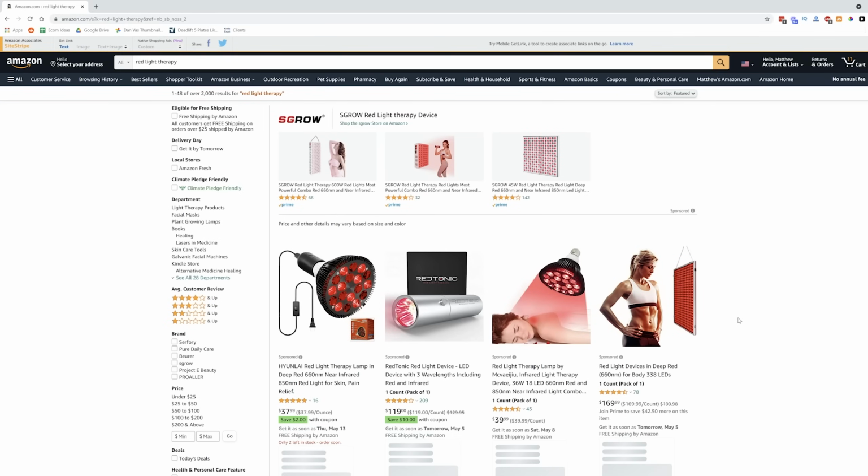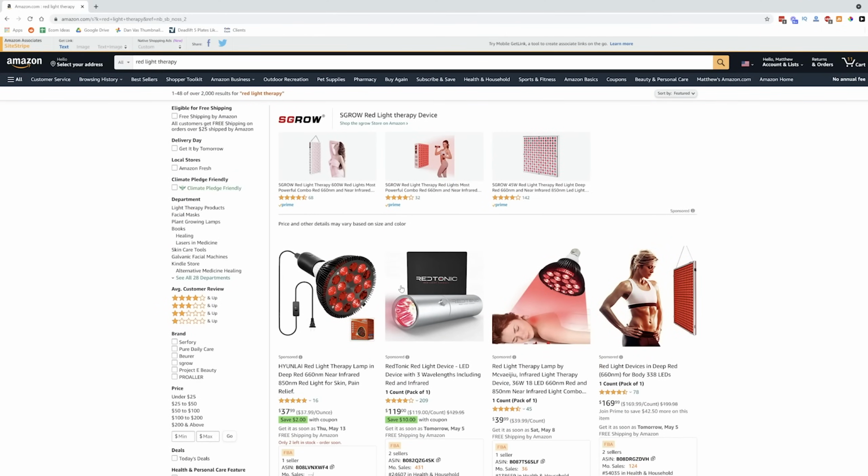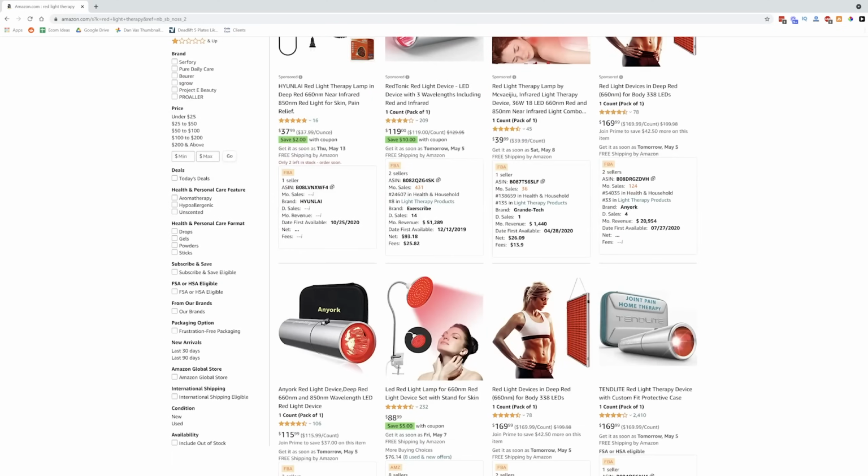And what you want to do when you've created that list is go back on Amazon, because Amazon allows you to just search and basically see all the products that are being sold in that niche. Let's say one of my interests is red light therapy, because I'm into health and it's something that I've been exploring. So I wrote red light therapy, and right away we have so many products here.